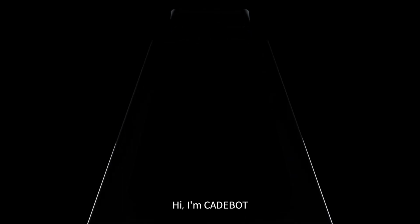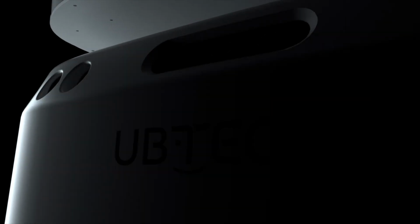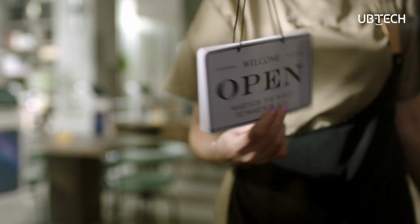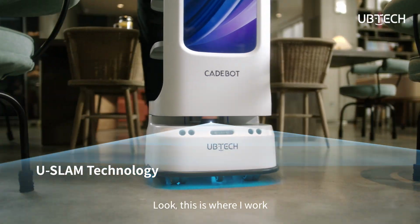Hi, I'm CADEBOT. What you will see is a unique food delivery robot. Trust me, soon you will see me in a different light. Look, this is where I work.